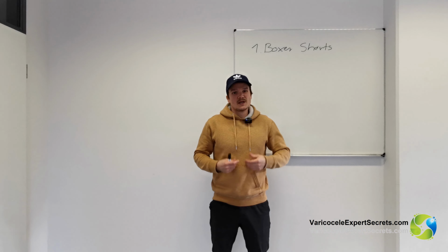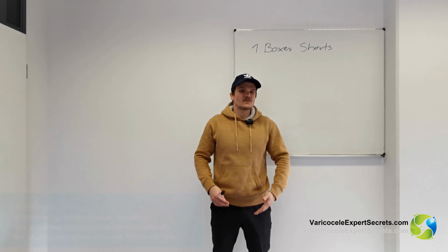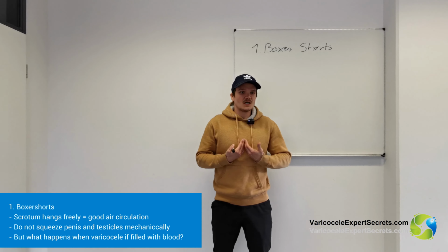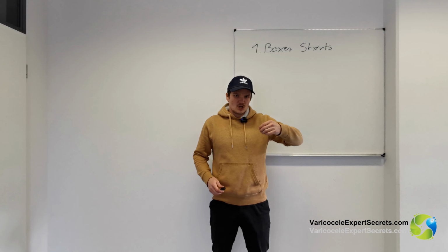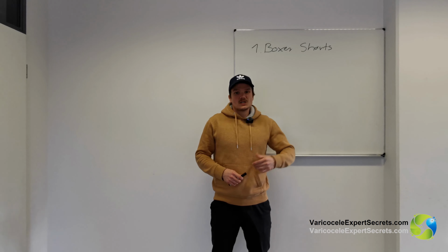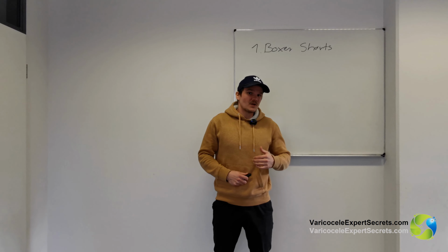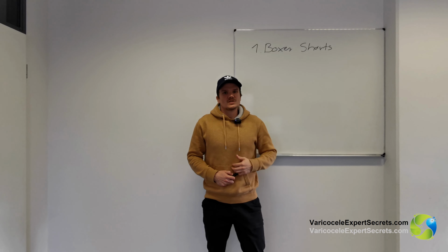The problem is the cremaster muscle will relax and it will be more difficult for your varicocele to bring the blood back to the heart, and therefore the effect you will have is a strong feeling of pulling in the scrotum and also a feeling of overheating, and in higher grades it's also possible to get varicocele pain in a very hard form, like overheating pain, which is very uncomfortable.